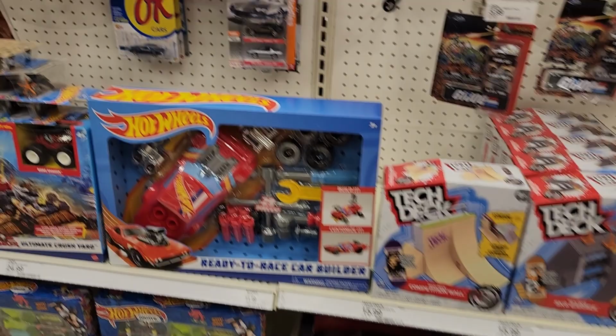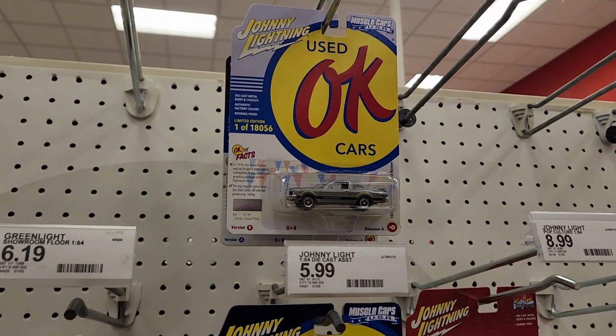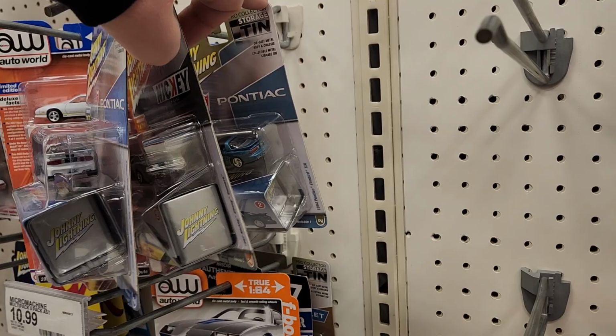Up here, some Johnny Lightnings. Some straggler green lights nobody wants, unfortunately. Used cars, I do like that particular casting a lot. So that Roadrunner looks pretty good, silver and red. No other ones, some Johnny Lightning, some Auto World 2 packs, no reds. So there you go, that's it, nothing doing. So let's roll.